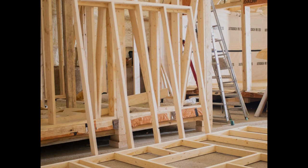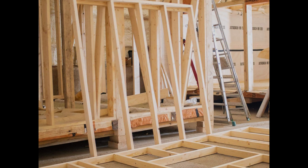These homes are built with wood. Not exactly a revolutionary idea, is it? They aren't the first company to build with wood, and they certainly won't be the last. However, they are the only company that I know of that harvests their own wood.